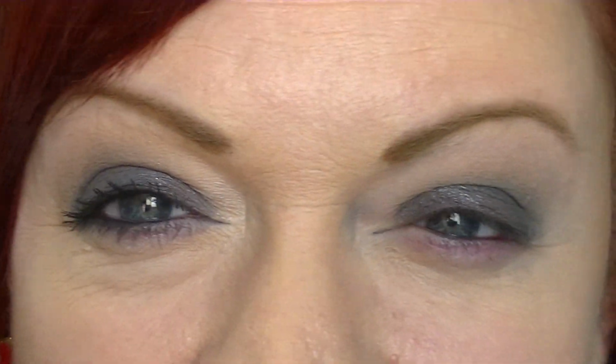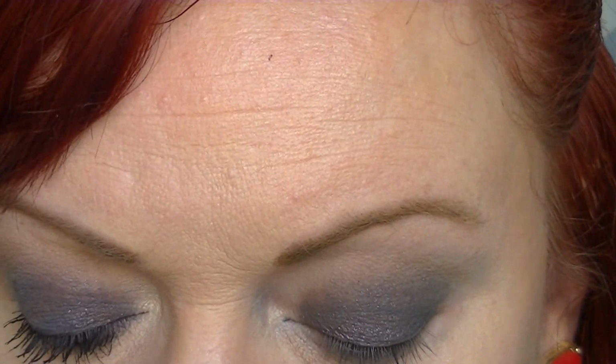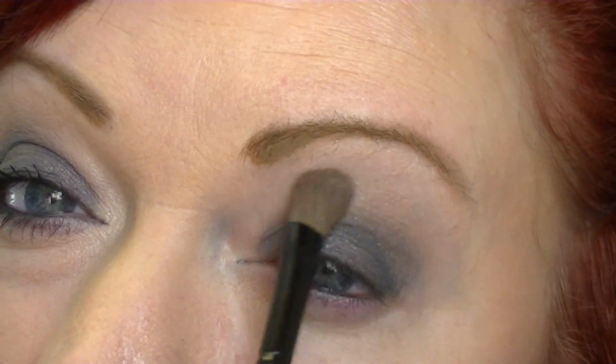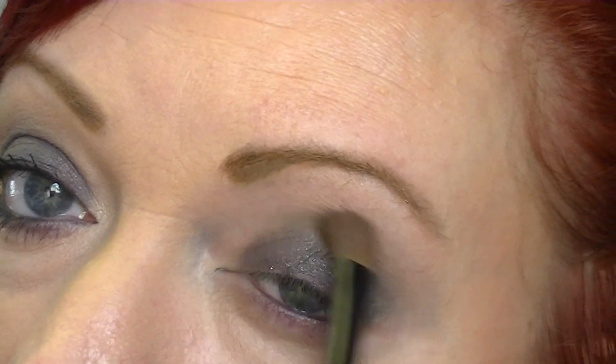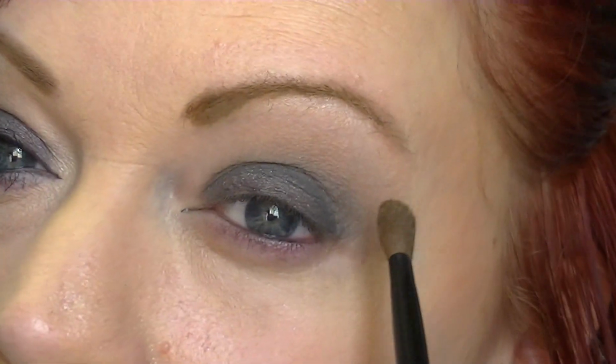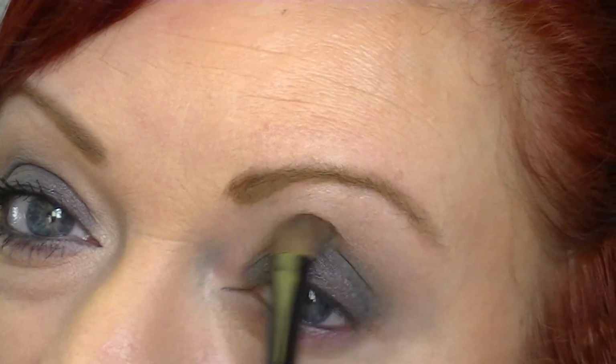And now I think I'm going to add just a hint of the beige back in. I always want to call it light beige. So I'm just going to put some over here. I know that's really bright with the snow, so I do apologize to you guys about that, but I can't control the weather, unfortunately.